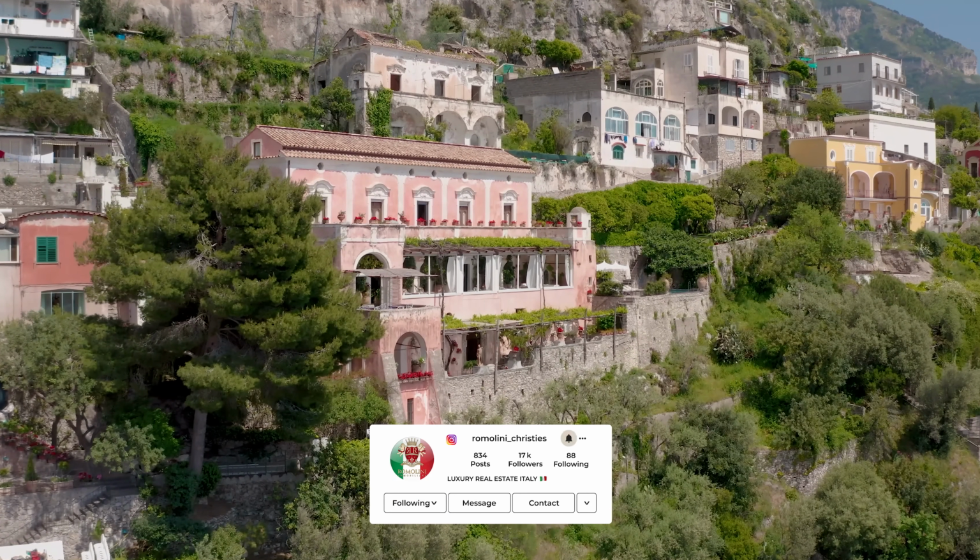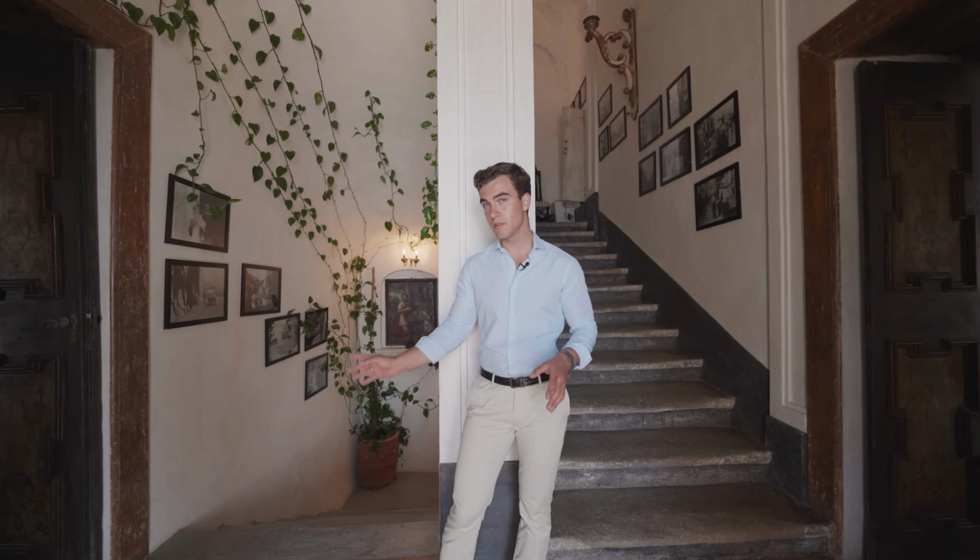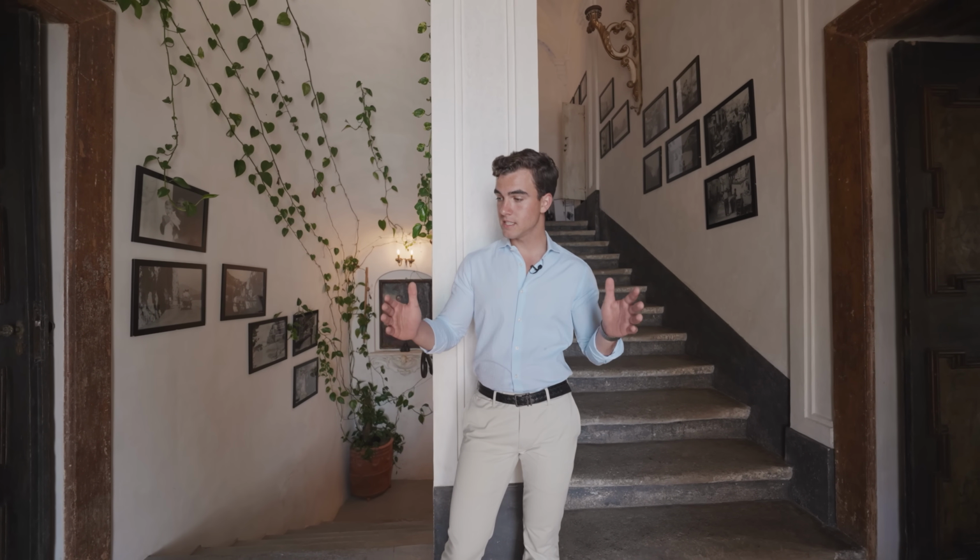We're now inside the villa. As soon as you cross the entrance, you find right in front of you this beautiful, imposing staircase that connects all of the floors internally and splits the villa into two. In fact, on the right we find the kitchen and on the left, the living spaces.